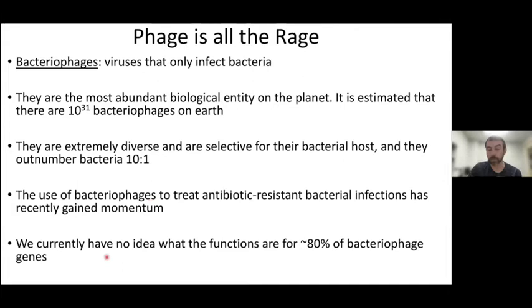What I find extremely interesting is this bottom point: when you look at phage proteins, we have no idea what approximately 80% of the genes do. And so as a protein biochemist, I find this extremely fascinating. My idea is that if we look at the structures of these proteins, we're going to find some novel protein folds.